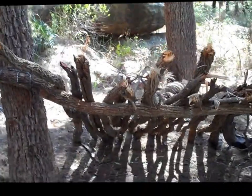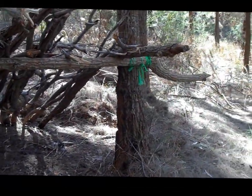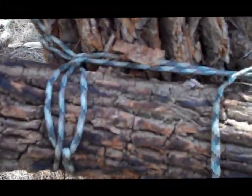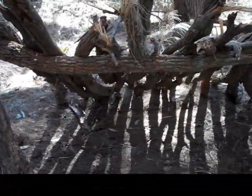And use the trees as leverage. Alright guys, I've got my ridge pole up. I used that nylon cordage that I found on that side, and I've got my paracord on this side. It's just lashed up and over and around the tree, then in on itself, so it's nice and tight. Slippery hitch so I can get my paracord back when I've got to move. It's just a basic skeleton.